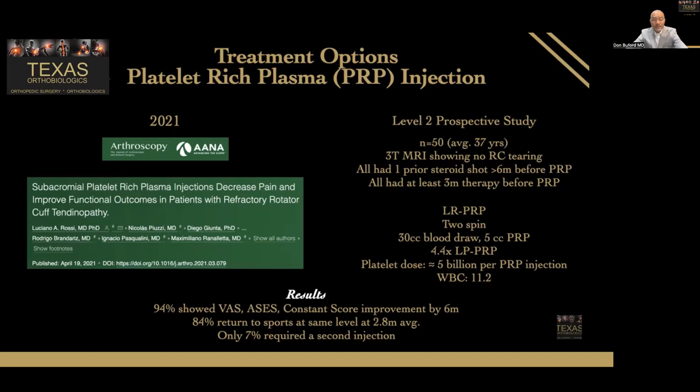And here's the trick. They actually got platelet counts on their PRP. And so once they did that, they were able to calculate their platelet dose, which came out to be 5 billion platelets per single PRP injection. With that information in hand, we can now properly interpret the results of this study.